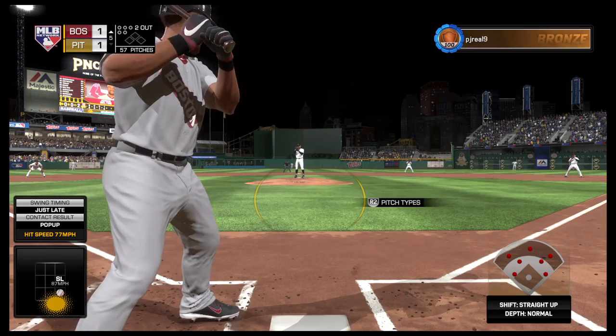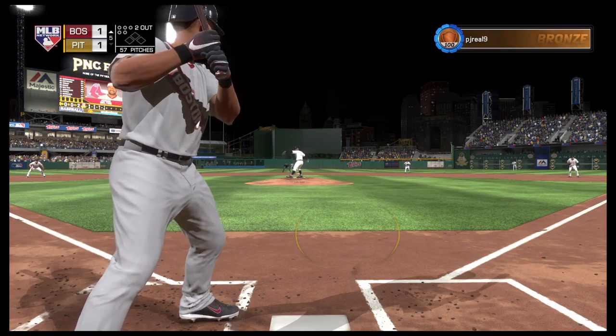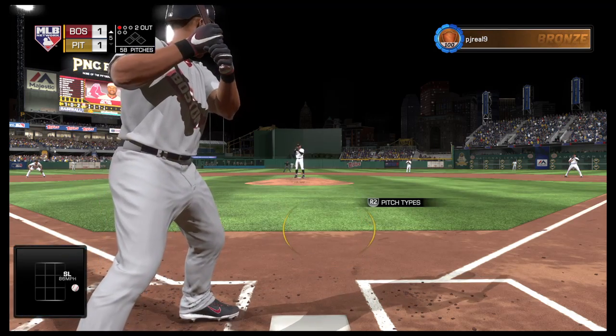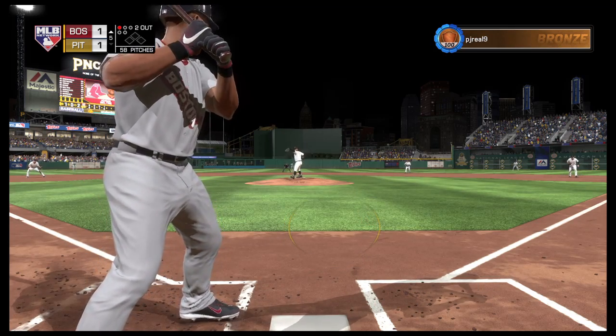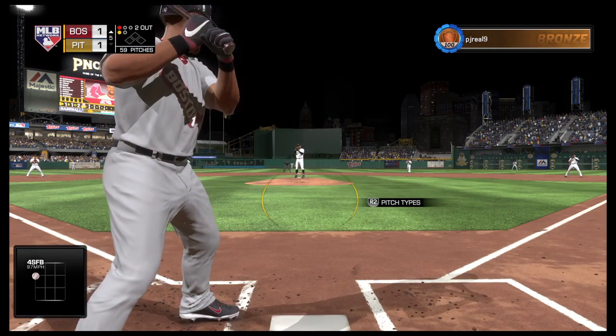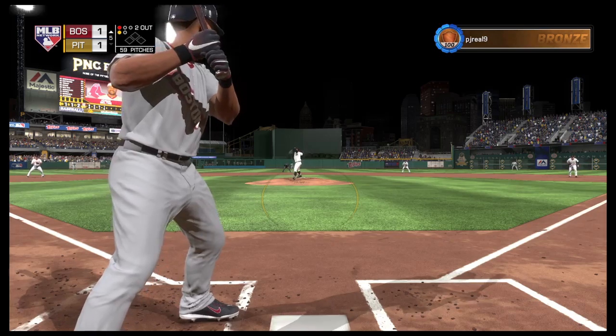Here's the third baseman, Adrian Beltre. He comes in 0 for 2 thus far. And a slider tails outside for ball 1. I really like how he's getting ahead early in the count. He's pitching aggressively, and what that does, it holds the pitch count down. Boy, that fastball is just sizzling up there.